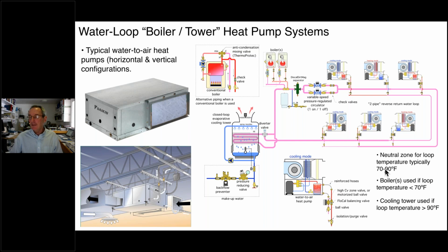Remember, even if we get down to 70-degree water going directly into a boiler, cast iron, steel, or copper tube boiler, it's going to cause flue gas condensation. So it is important that if you're using anything but a ModCon boiler in a system like this, that you put anti-condensation protection on the boilers. Okay.